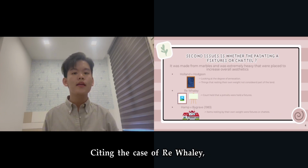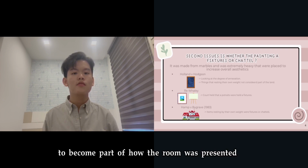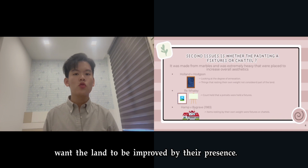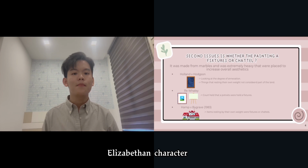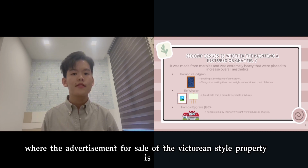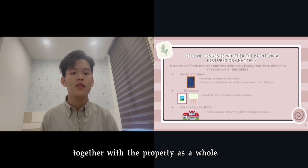Citing the case of Re Whaley, a portrait and a tapestry were held to be fixtures because they were intended to become part of how the room was presented, and they were affixed by the owner. It would be reasonable to assume that an owner would want the land to be improved by their presence. The tapestries were designed to enhance the Elizabethan character of the room. Comparing to our facts in the question, where the advertisement for sale of the Victorian-style property is part and parcel with the exquisite paintings from the Victorian era, we can say that Brenda actually intended the paintings to be affixed to the wall, and they become fixtures and will be sold together with the property as a whole.